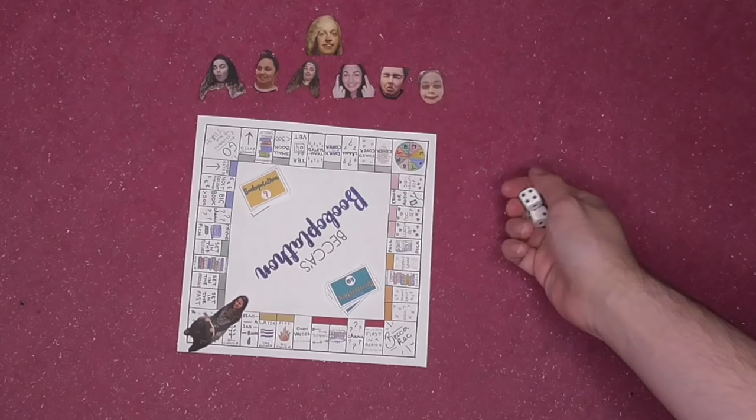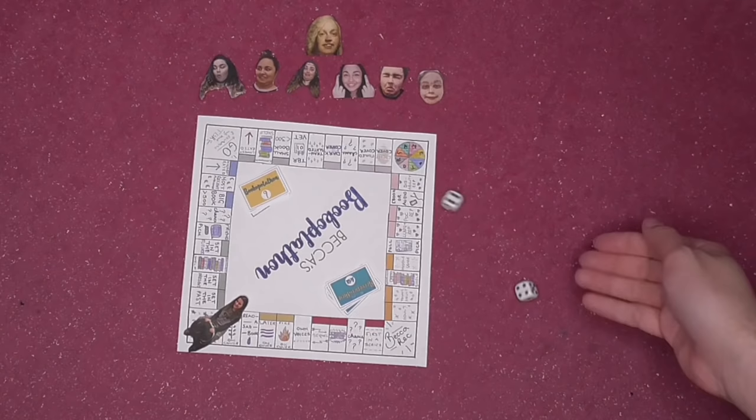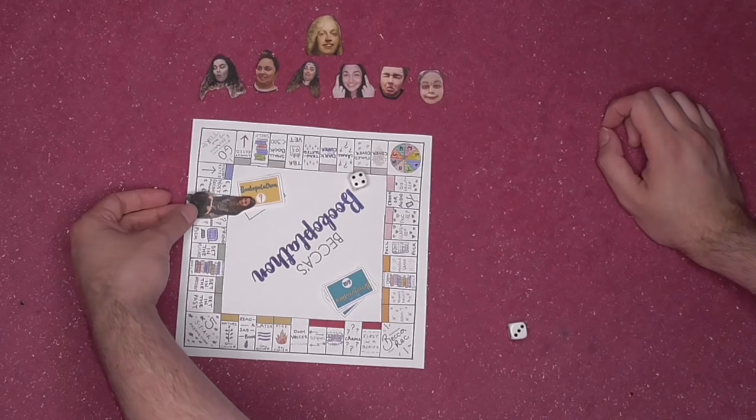It's time for the fifth roll. And it's a 7. 1, 2, 3, 4, 5, 6, 7. Fuck you. Big book. Fuck you. Yeah, I mean, this game is definitely not for me. So I landed on Big Book.